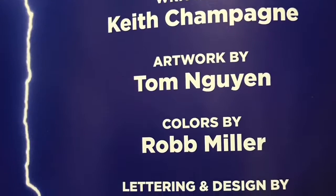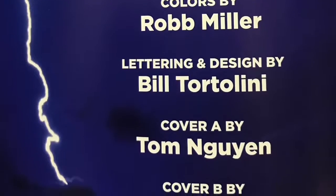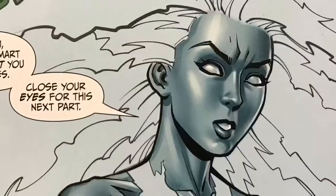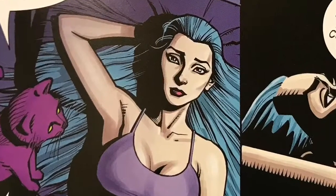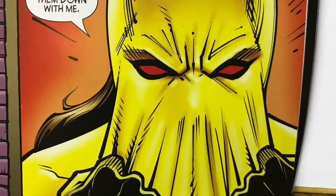Written by Keith Champagne with artwork by Tom Wynn, colors by Rob Miller, lettering and design by Bill Tortellini, cover A by Tom Wynn, and cover B by Doug Monk, Keith Champagne, and Rob Miller. The Switch tells the story of Electricia, an electrically charged supervillain who begins to question her evil-doing lifestyle and therefore adopts a secret identity and moonlights as a superhero. Now this of course leads to some pretty messed up situations.